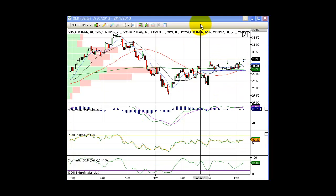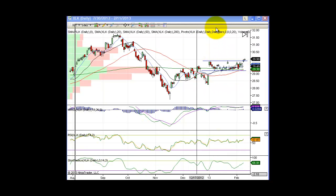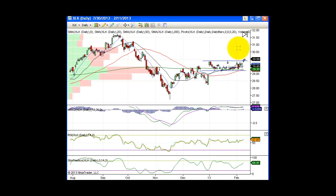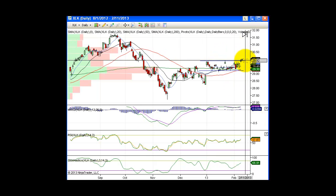Okay, and then we have the XLK, and this is what I wanted to show you. Let me just bring out the Qs real quick. As you can see here, we've been in the consolidation range here, which is actually really bullish. Of course, partly due to Apple, but we broke out of this range and we're just sitting here. A lot of tech stocks are actually starting to look pretty ripe here for a big move higher.